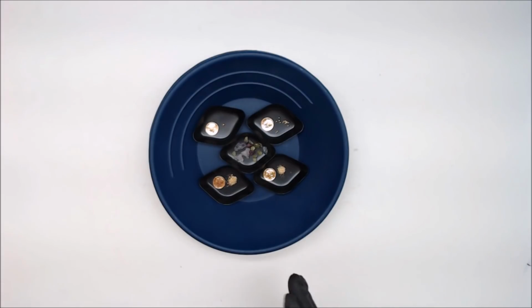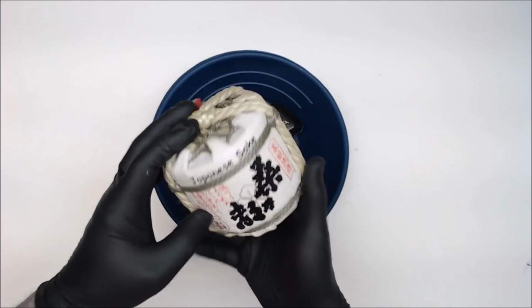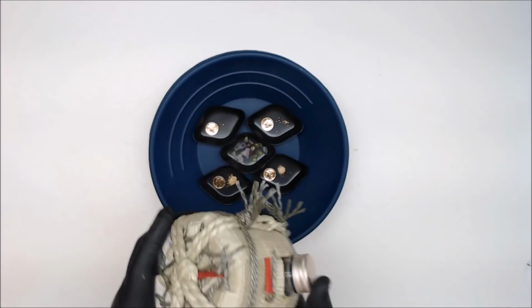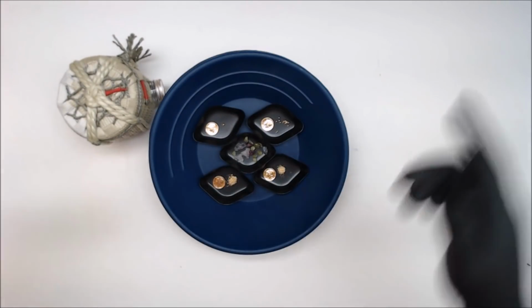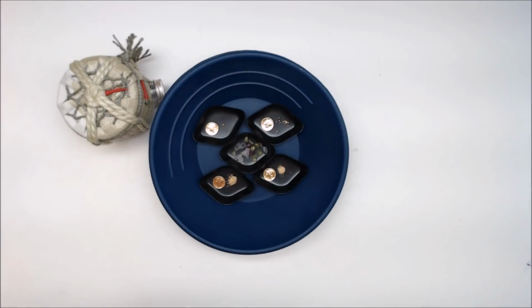All right. Finished panning everything out, and again, this was from the Japanese sake barrel that was sent to me by a fellow YouTuber, Daniel, over at Ginger in Japan. And as always, there will be a link to his channel below, so make sure you check it out. I will also put it in the very first comment and pin it. He does paydirt reviews. He's a great family guy, in the military, in the Navy as a matter of fact, and always great to support military personnel. So I'm glad to give him a shout out. I want to thank him a lot for this gold. This is awesome.